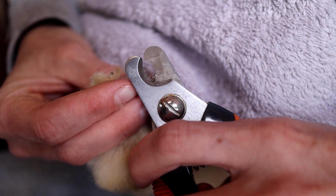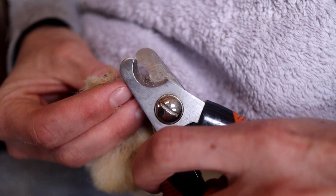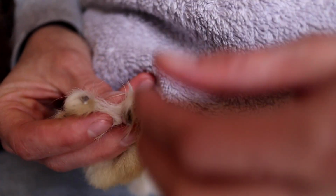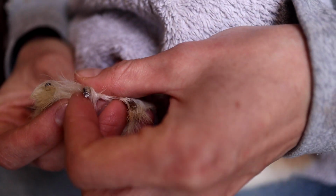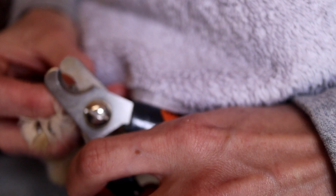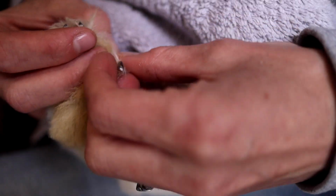It's right about there, and clip. That one she jerked just a little bit, so I think I was really, really close, but did not hit the quick. These toes closest to the outside are always the hardest for me to do because they always seem to grow a little bit shorter and I want to cut them down more.